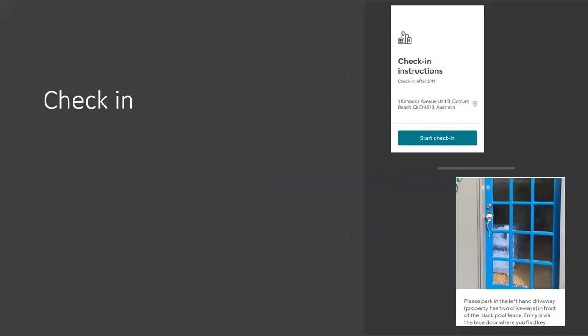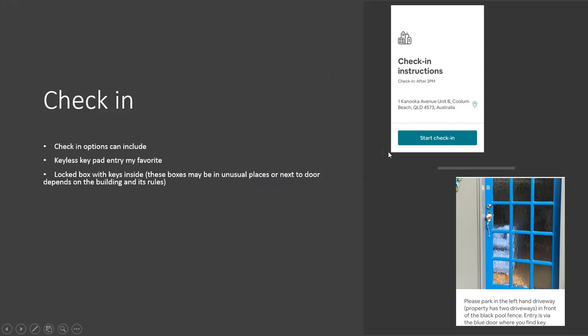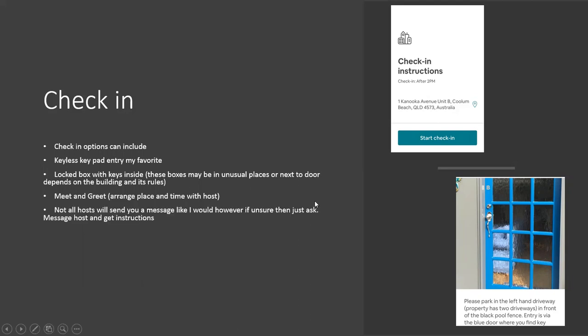All right, so when we get to check-in, not all hosts have these, but you'll have check-in instructions. This is one of my properties: check-in instructions, and you'll go start check-in. So you can go into your check-in procedure. I have a keypad. You keep following along and you'll see little images, like that's my door, my keypad's over here. It'll explain where to park, what to do. If it's a meet and greet, then you'll be able to arrange to meet your hosts. Not all hosts will send messages like me, and not all hosts will have this check-in procedure set up, but if they do, they're fantastic, or if not, they should have sent you a proper message.